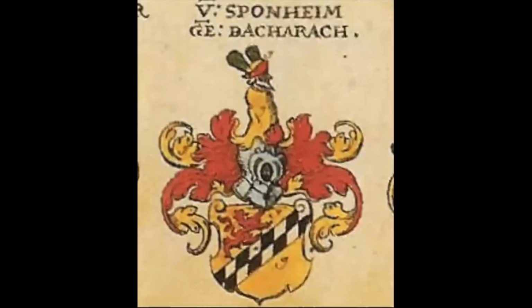We got this family crest here, showing this Sponheim. Almost like blessed, right? Sponheim, as you can see, it looks like a noble Nestorian king, right? Wise king. Look at that.